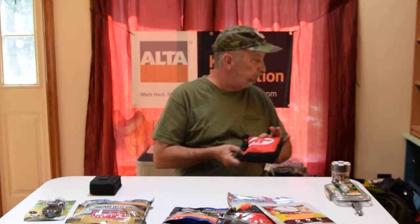Your first aid kit, standard first aid kit: bandages, painkillers, creams. If you have someone that knows how to do sutures, let me know and I'll make sure they get a suture kit. And for those that don't, and if you want one, let me know and I'll get you the skin stapler. It works really well also.